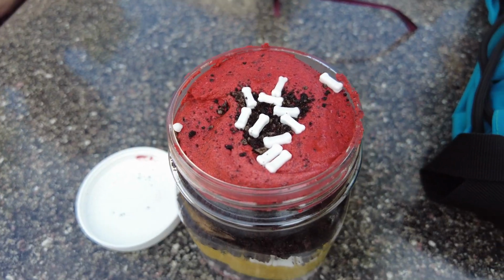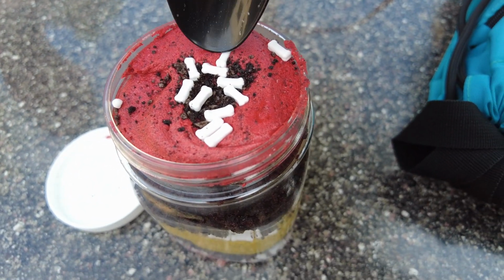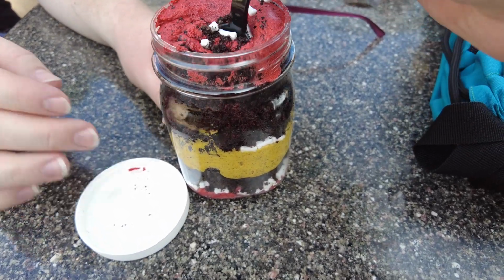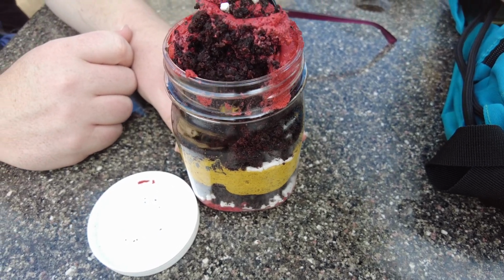Ooh, I like this little lava surprise when I first opened it. Trying to dig deep enough to get a little bit of everything, but I don't know if I'm gonna be able to do it on my first attempt. There's definitely Oreos in the red frosting. Try to get a little bit of that yellow. I have no clue what that is. It just tastes like chocolate.